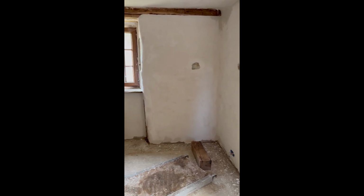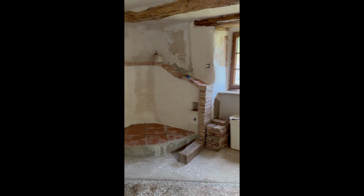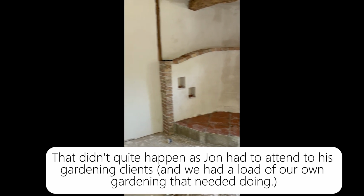And I believe today's Sunday, but I believe this week we're going to start tiling the floor. Oh my god, it's going to look so, are we tiling it with those tiles? It's going to look so different in here.